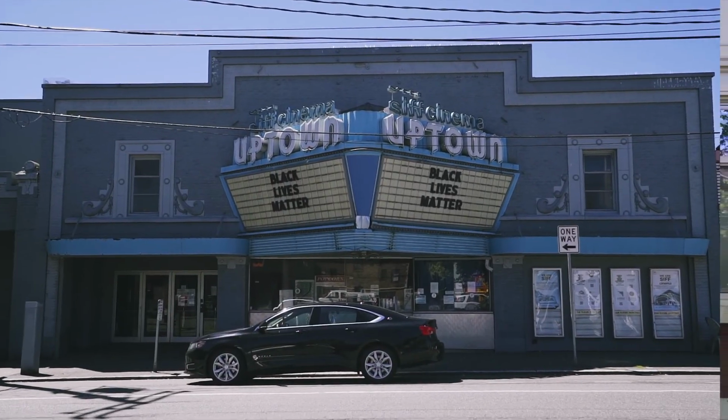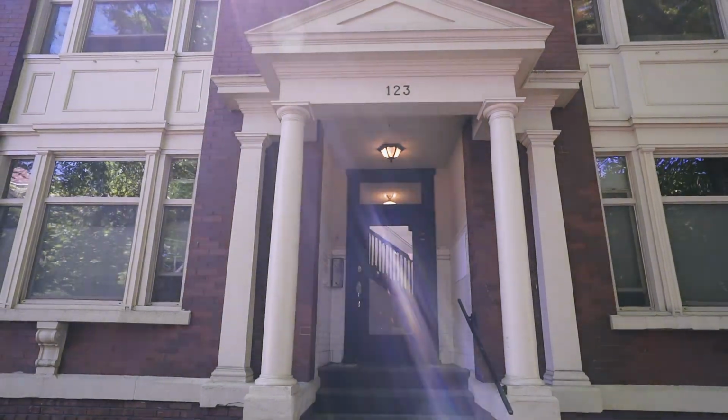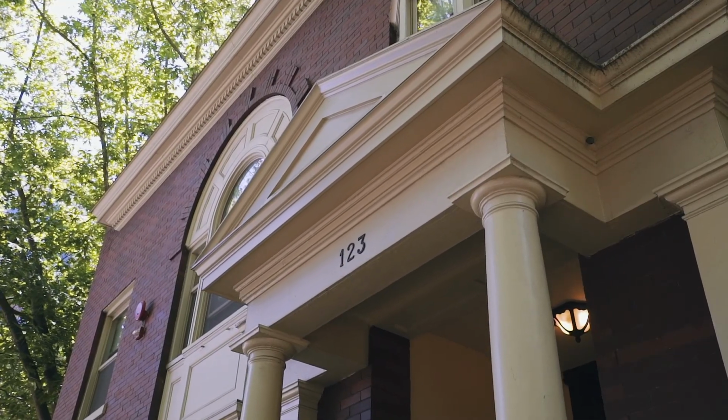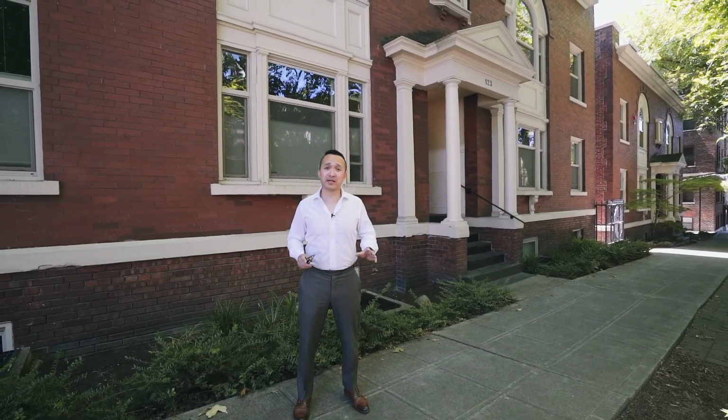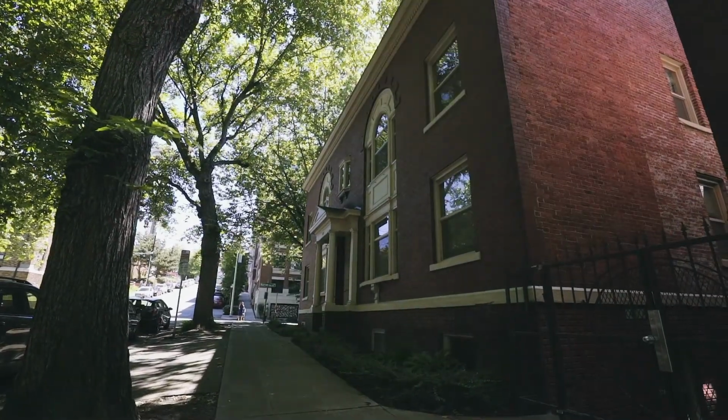Before we head in, let's take a moment to take in the curb appeal of the Federal-style architecture from 1907. This brick beauty is perfectly placed in the heart of Uptown, yet it's on a quiet, residential, tree-lined street.